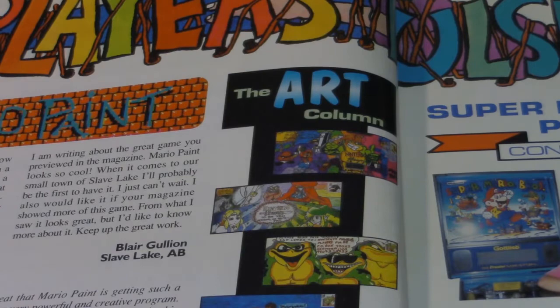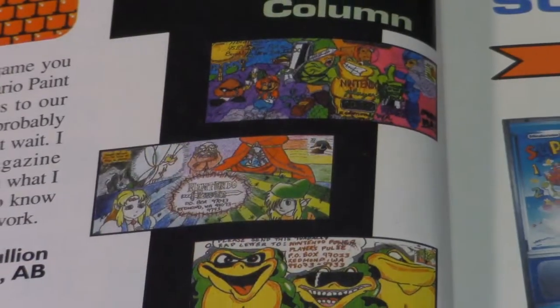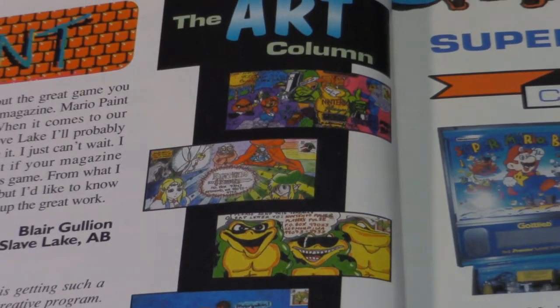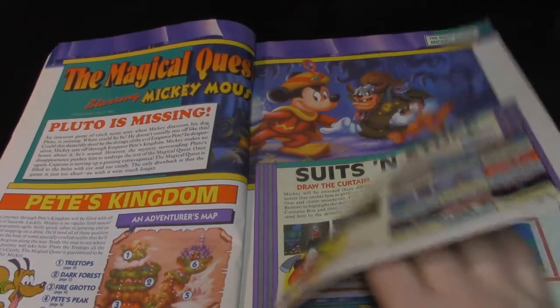And over here is just some artwork. I always loved these envelope art illustrations that people would send in. All kinds of cool art. A lot of Battletoads. They were pretty big at the time. First is a walkthrough of the Magical Quest starring Mickey Mouse.